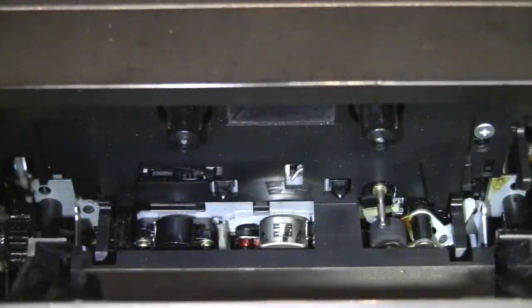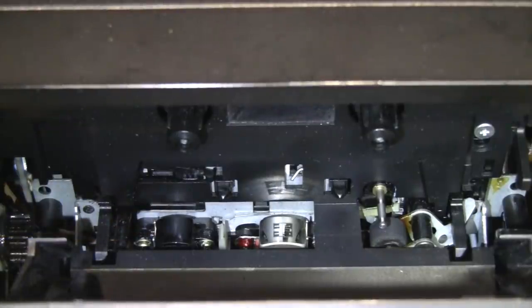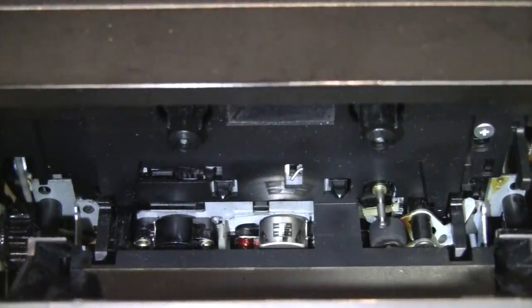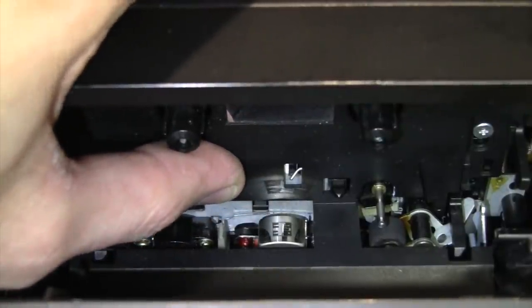One odd thing is that the playback only deck also has an erase head, although it's not used for anything. The manual calls it a dummy head. Also, you cannot press play when there's no tape in the deck. There's a little sensor here which detects when a tape is inserted and then allows you to press the button.